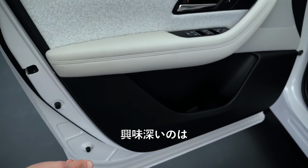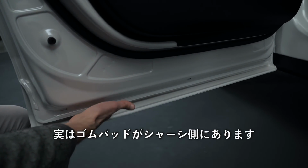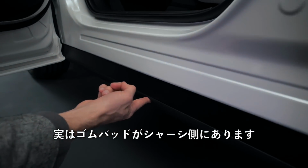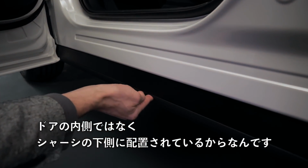What's really interesting here is that the door sill, the rubber pad, would seem to be missing when you open that one here. But actually, this sill, the rubber pad, is on the chassis side, so this area here stays clean. They've put it in the lower end and not at the inside of the doors.